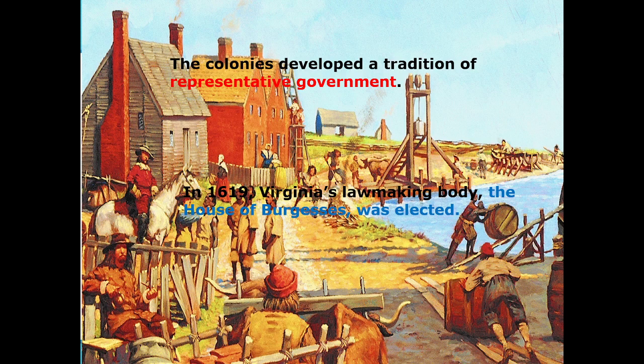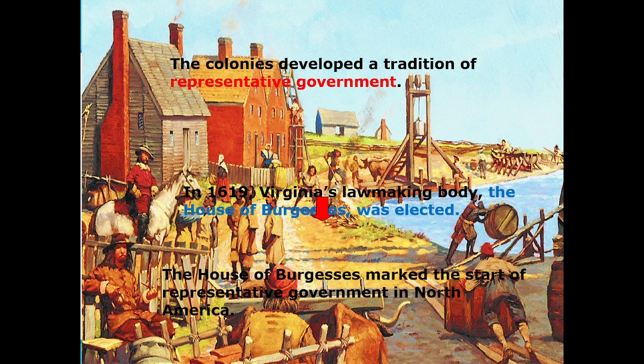The colonies developed a tradition of representative government, and in 1619, Virginia's lawmaking body, the House of Burgesses, was elected. The House of Burgesses marked the start of representative government in North America.